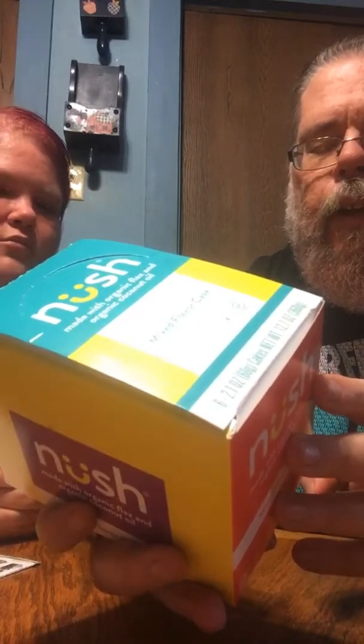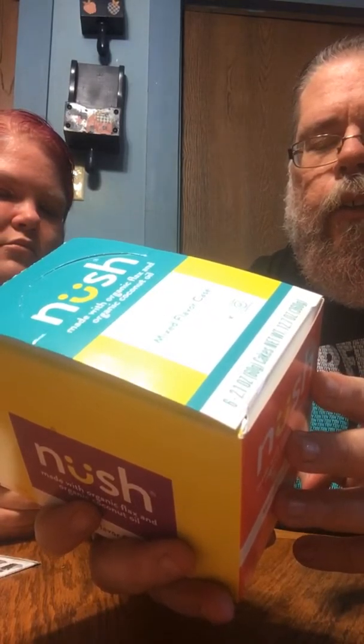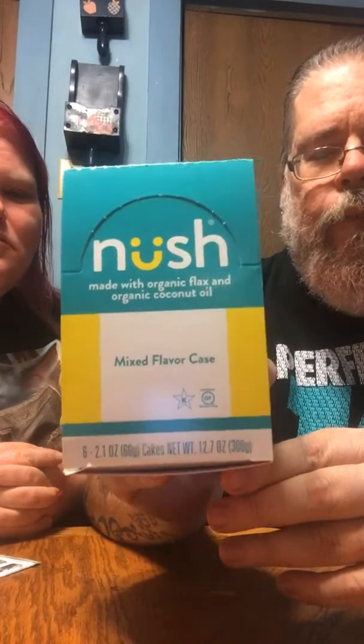Hey. And today we have a box of mixed flavor Nush cakes. These are breakfast on the go. It's a great little snack. It's maybe even dessert, but it's not sugar.